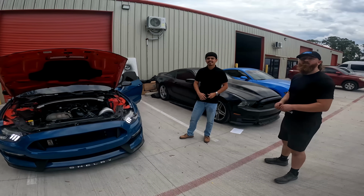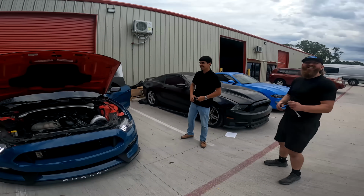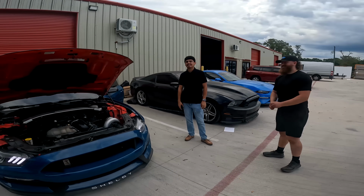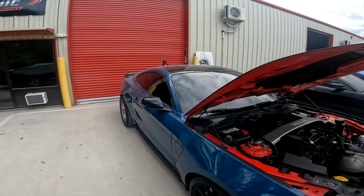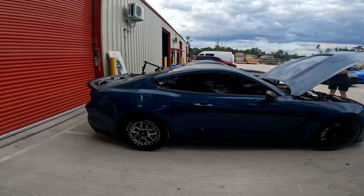I think the clutch will last. You'll get at least a month out of it. Don't no-lift shift it though. Gotta bang the gears, but don't no-lift shift. The no-lift shift will tear it up.